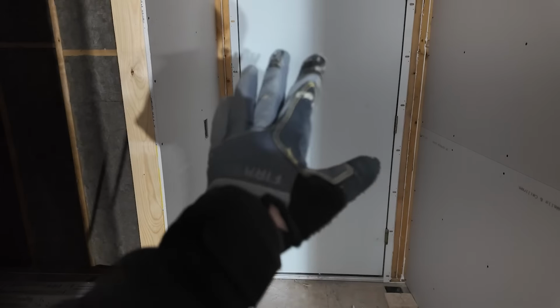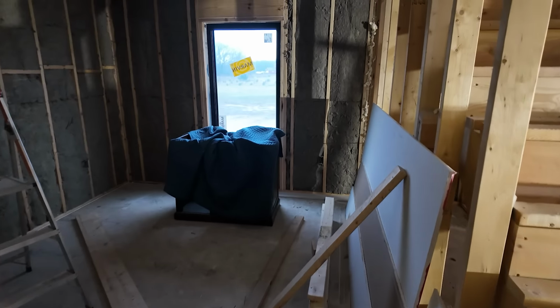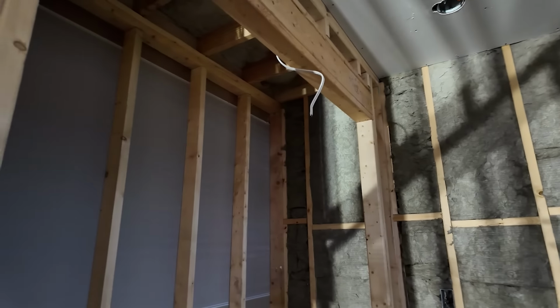So this is a whole other big thing that's gonna take some finagling. So we're kind of waiting to do that in just a bit here. But we got this room, we've got the ceiling, and then we've got the closet. And then Eric also made this around the vent. So this is just gonna be a pipe in the closet.